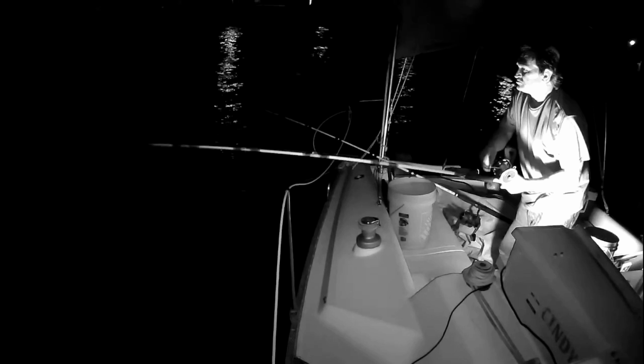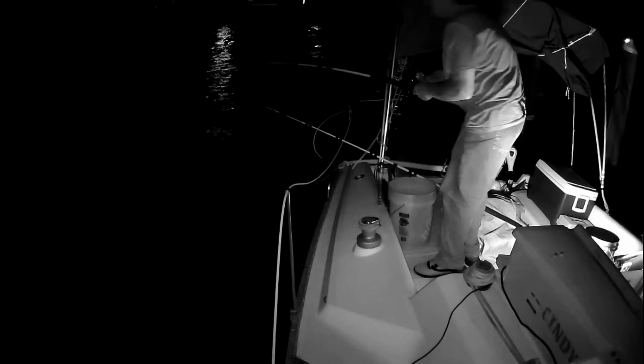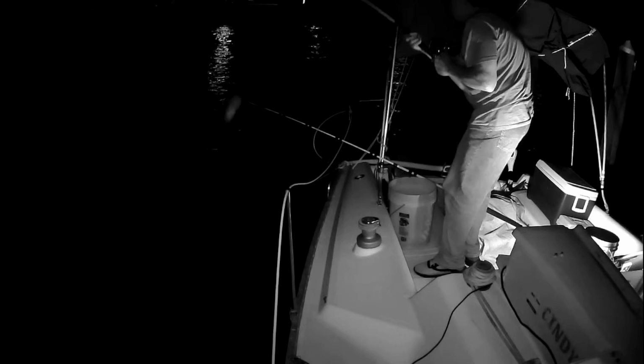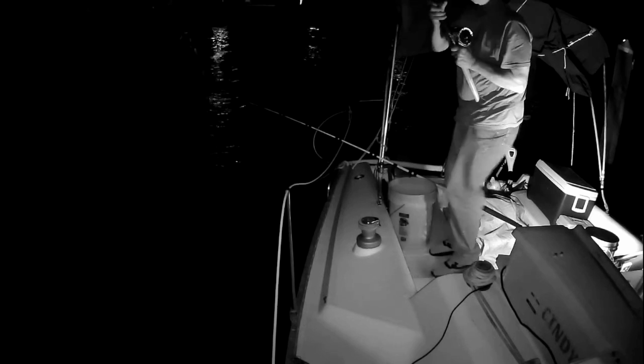Oh yeah, fish on, fish on. Both these rods are baited with live shrimp, as I stated earlier. So yeah, this is my little pay lake. That's what I kind of consider it, because I do have to pay to live here. But it's pretty cool that I can fish right out of the back of my boat.